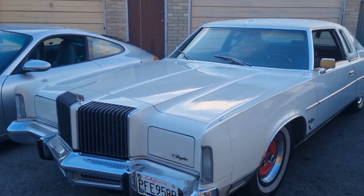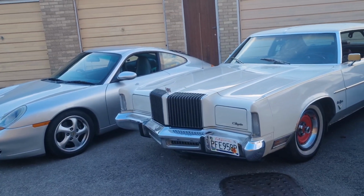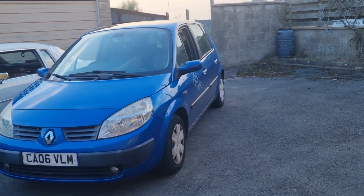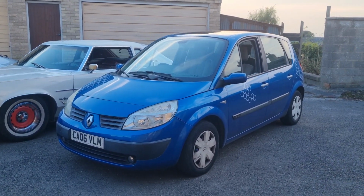So yeah, the New Yorker's going as well. So that's going to be two cars out of my collection. But it will be replaced. You know me. It'll be replaced with something. I do have plans and cars I want. But this is our Renault Scenic.